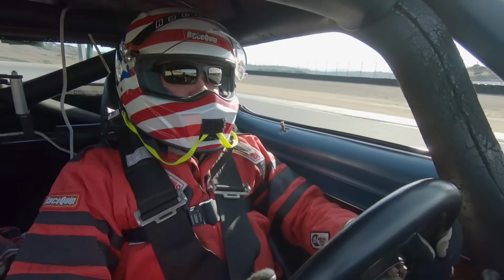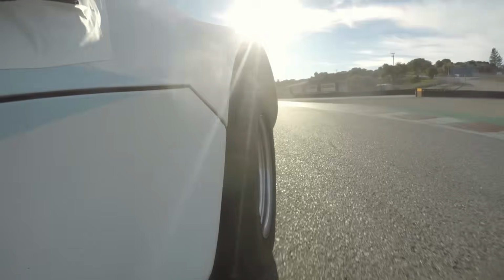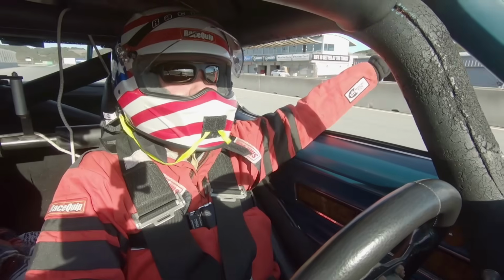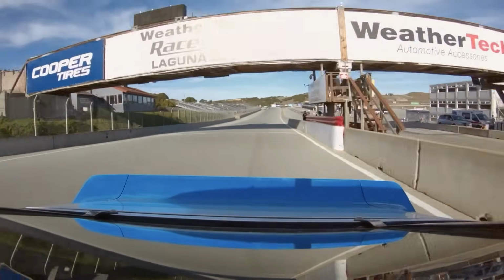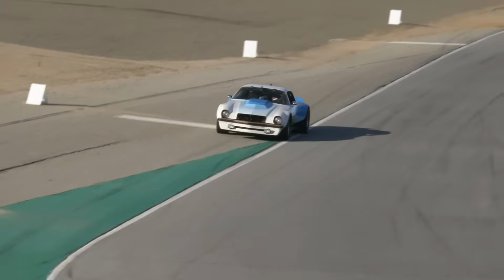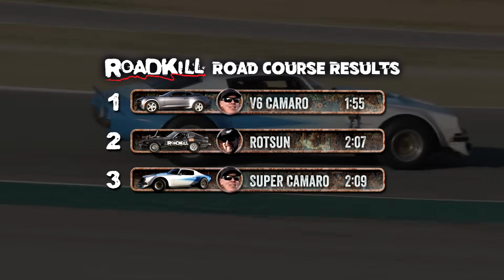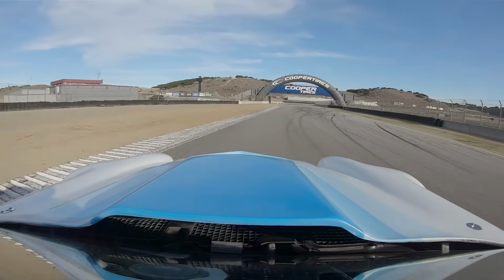To trust the grip in this thing. Kind of weird, but I think I got this. Oh, this is gonna be a good lap right here. Oh, 2 minutes, 9 seconds. Wow. He had a 2:15, a 2:12. He just ran a 2:09. He's only like 0.2 of a second behind the Roadkill with like half the power and no brakes.